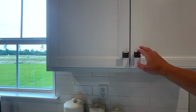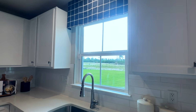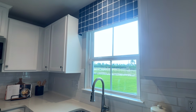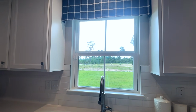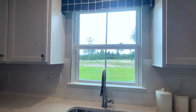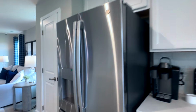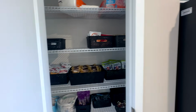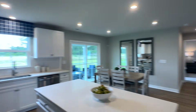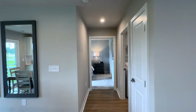So not soft close, not for the drawers or the cabinets, but however, that is something you can easily buy on Amazon if you're halfway handy and kind of replace over time. One of my always favorites is the window over the sink. I just think it's nice to look out. And then coming around here, got a pantry, which is also a really good size. This one already has snacks in it too. And then back this hallway, we are going to have the primary bedroom.